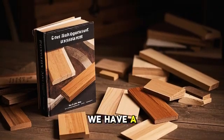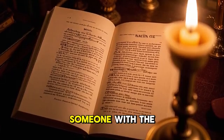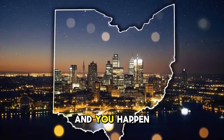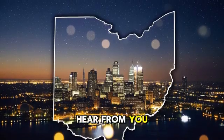Moving on, we have a book about wood finishing. This was published in 1924 and was donated by someone with the last name McCoy. If you're re-watching this and you happen to be related to someone with that last name who lived in Ohio, I'd love to hear from you.